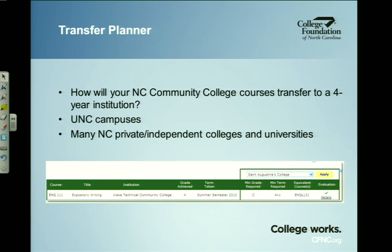Augustine's University now. And we're able to let them know if the course that they're wanting to take, exploratory writing, is going to be accepted at St. Augustine's College. And we're able to tell them, yes, that course is accepted as long as that minimum grade is going to be a C or better. So we save a lot of time by students using this particular tool.